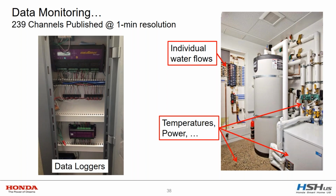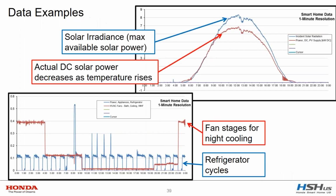We've got weather conditions, soil temperatures, all of the individual water flows, circuits, and slab temperatures. So for example, this is just some random day. This is what solar radiance looked like minute by minute through the day. This is what the actual DC power looked like. And you can see it starts to gap here once the panels start to get hot.